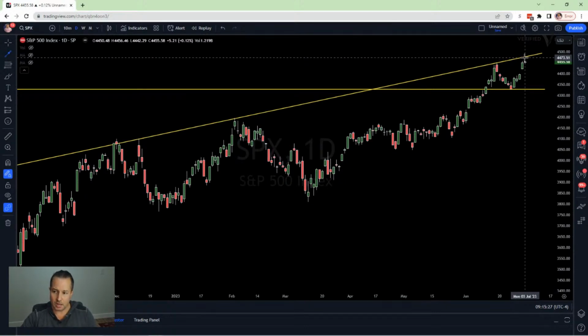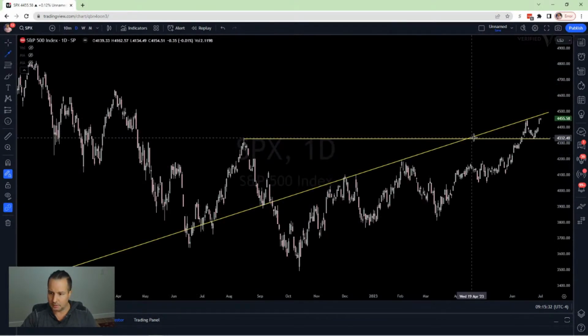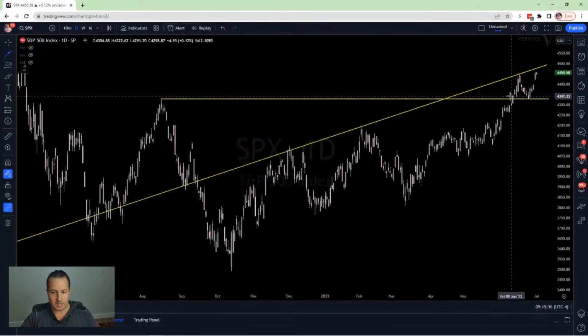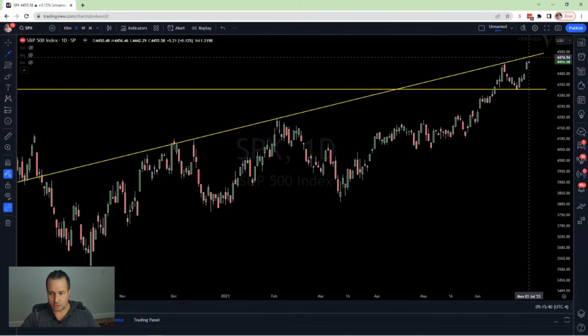But one thing to keep an eye on, your max upside is getting very close. Look at this upsloping trend line. Look at where we went to it. We pulled back to this support line here, which happened to be this high. We then bounced. Do we touch it again? Do we roll over? And do we break this line?